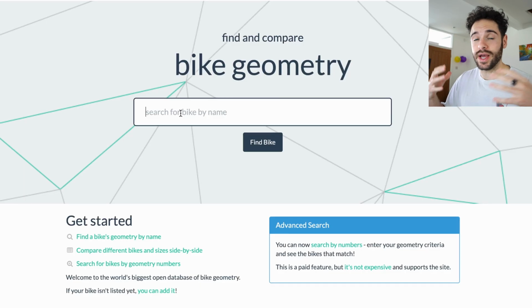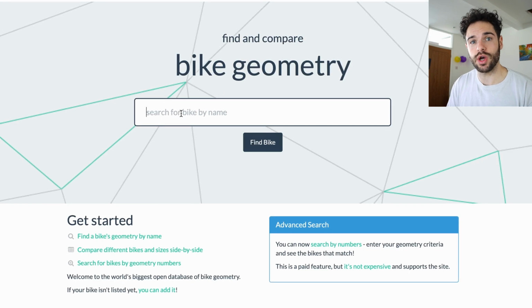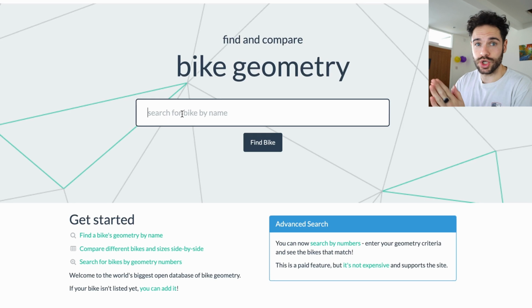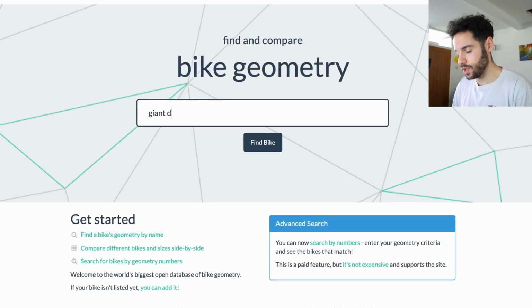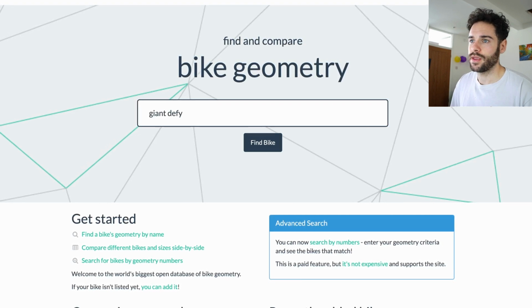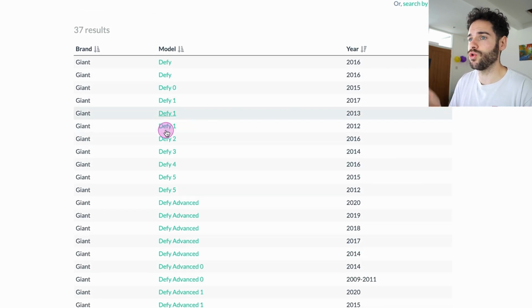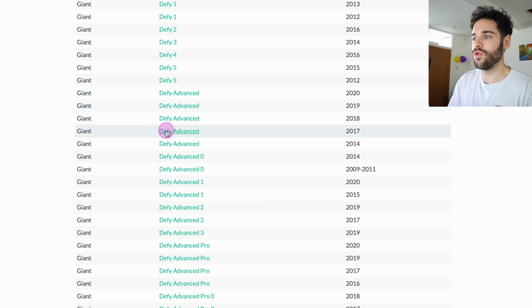I've been using it because I'm actually looking for a new bike at the minute. So I'm going to use a practical example, which is me looking for my new bike. So the bike that I already have is a Giant Defy Advanced 1. So what I'm going to do is just search Giant Defy. Enter. And what that's going to do is provide us with a list of all of the Giant Defy models that are on the site.